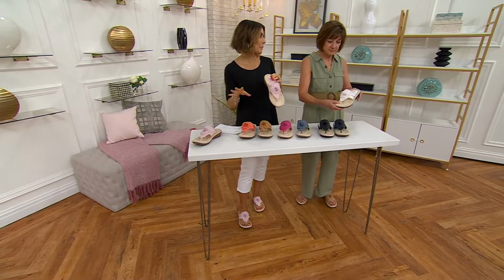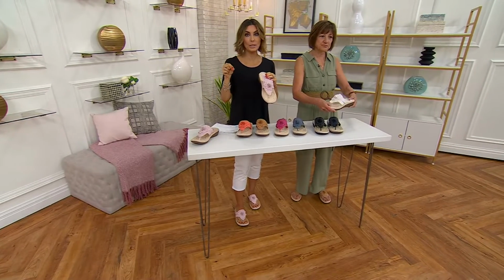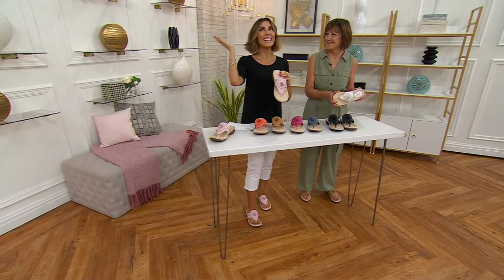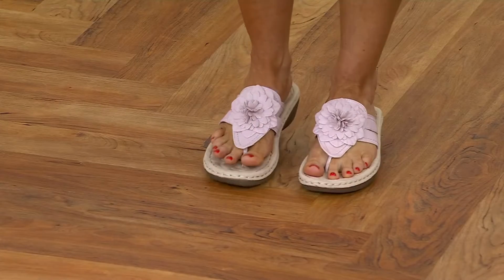Exactly. But now the bottom, because this is the kind of shoe that if you are truly leaving your house in the morning and then working all day or partying all day, or running errands all day, you want to be in this comfort.